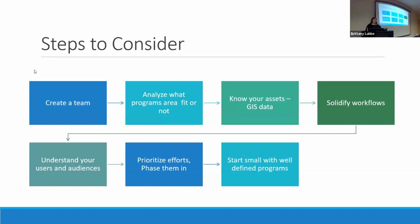And solidify your workflows. A lot of times when you get ready to get started, you think you know what you want and what you have. And once you put it into the software, you may make a 180 and decide that's not quite where you need to go. So have a good idea of where you're starting and the direction you want to go. Also understand your users and your audience, the people that you are going to be helping with this, or if it's yourself, understand what your end goals are and what the goals are of the people who are going to be using this software. And prioritize your efforts.